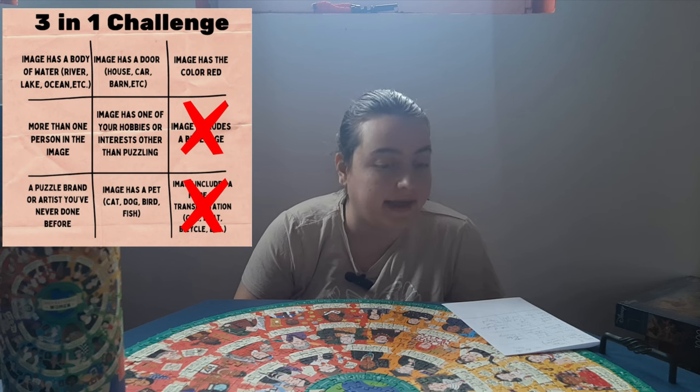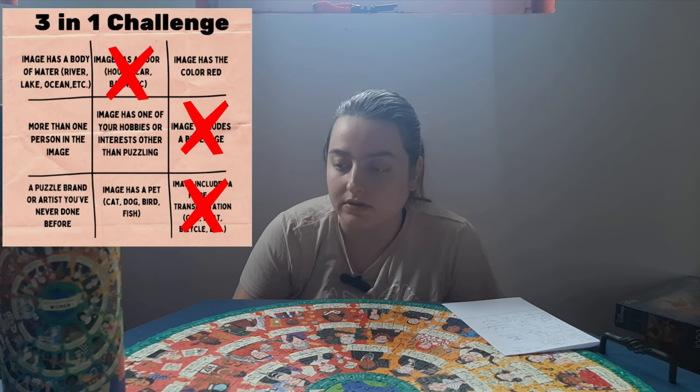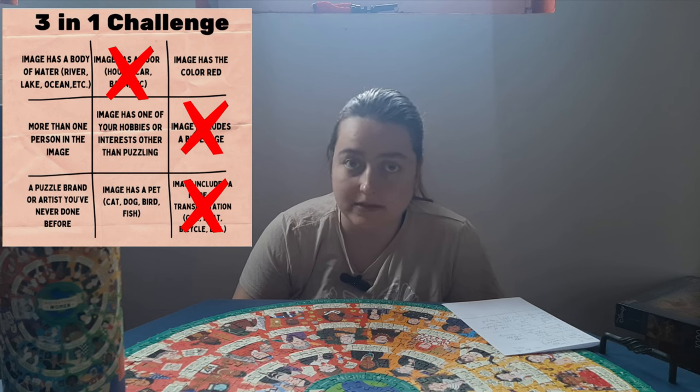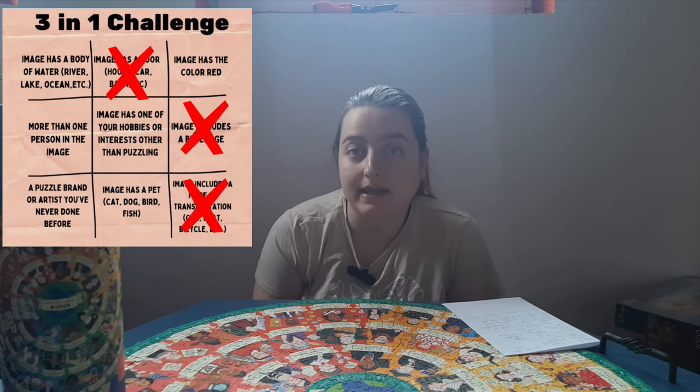Okay, and what I'm missing is a door. I don't have any door. I have a lot of tables. Tables, yes, but I don't have a door at all. So that's it. And now what I have. So I have the puzzle brand that is new.